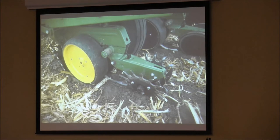I always have to pick on Dwayne. He's an agronomist by training. He plays more with equipment. I'm the engineer by training. I play more with the system.